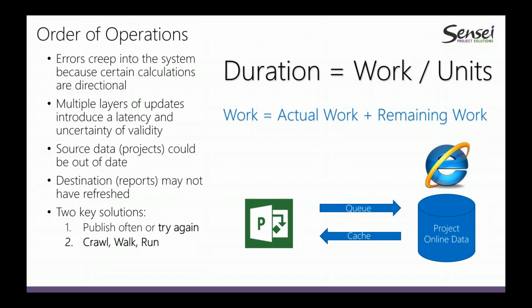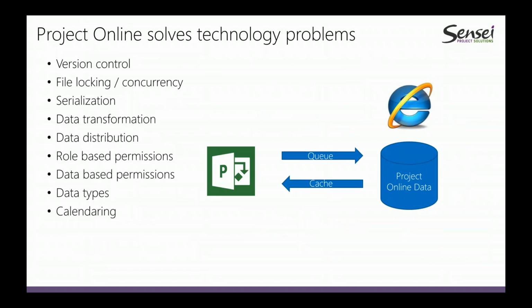I had another customer recently who said, why don't I do this in Excel? What's the benefit of adopting this infrastructure? And Project really actually solves a series of technology problems in distributing this information.